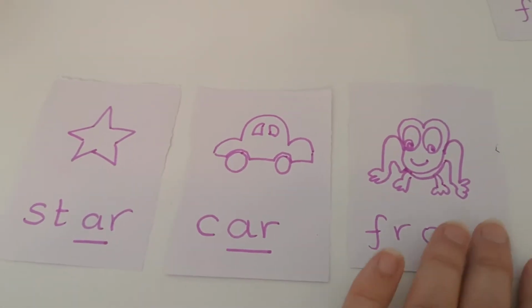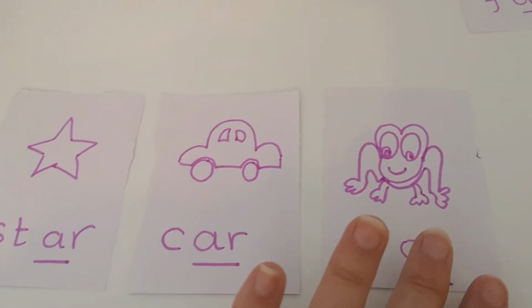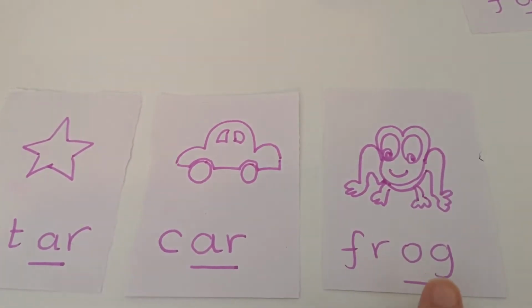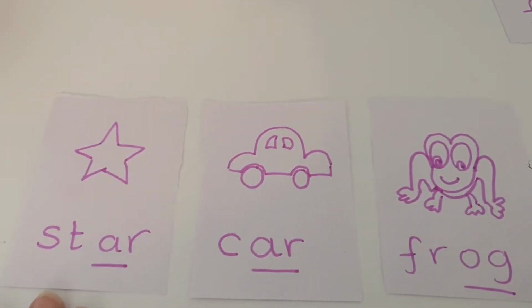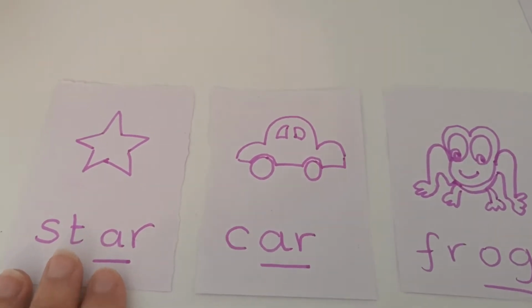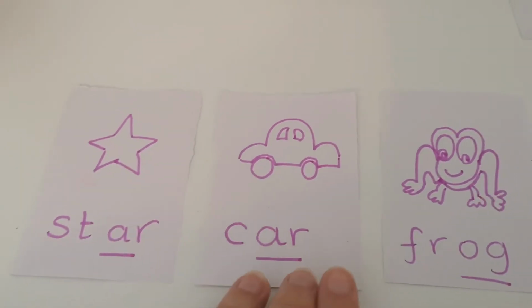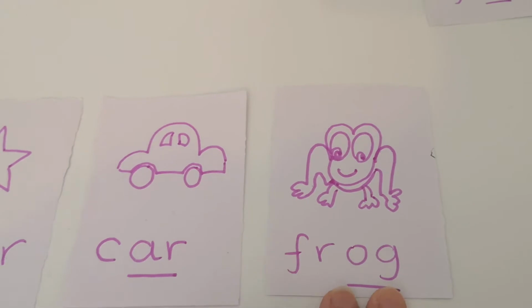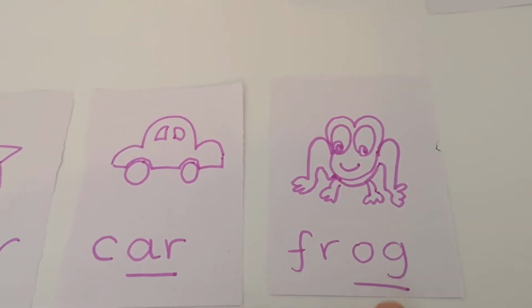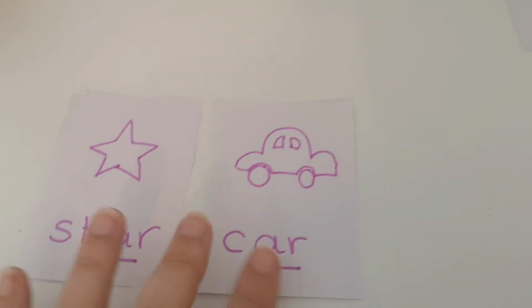Star, car. What have we got here? A frog. Star, car, frog. Does it end with an R sound? Say these with me. Star, car, frog. It definitely doesn't rhyme. It ends in an og sound. Let's get rid of the frog. Sorry, frog. Star, car.